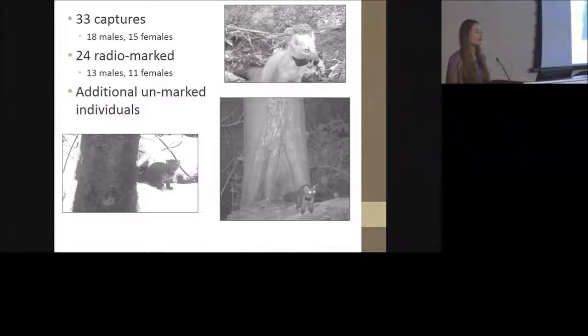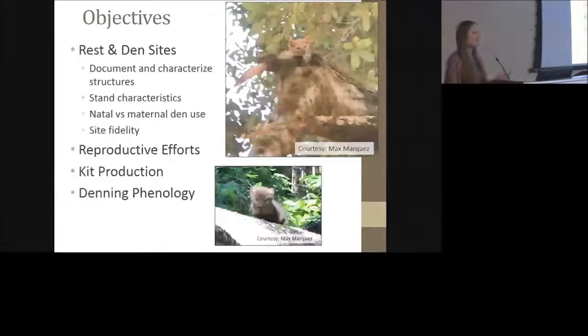So in total, from 2012 through present, we have captured 33 individuals, 15 are female. We've radiomarked 24, of those 11 were female. And countless other unmarked individuals, either through trapping, maybe they were pit tagged but not radio marked, and then others on the remote cameras. So these are opportunistic objectives. These were added on in 2014 when the project was supposed to be wrapped up. We kept going with whatever animals were currently collared at the time.